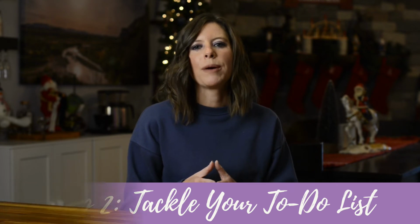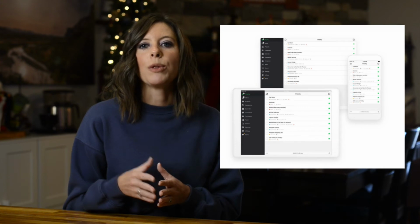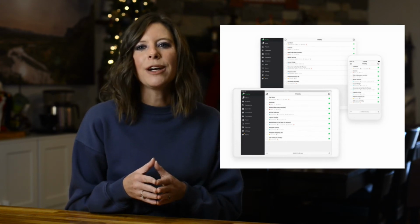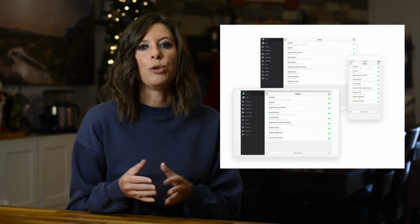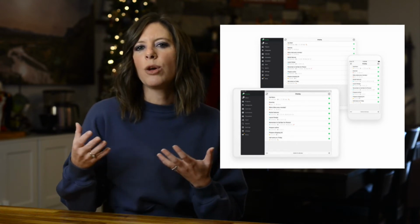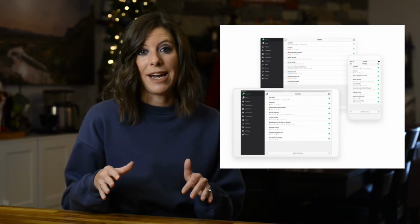Now, we use a program called Nozbe for all of our recurring to-do items because it is a digital to-do list that syncs up with your Google Calendar. We love it because it works on both desktop and mobile, and you can use it to schedule anything regardless of if your to-do is something you do daily, weekly, once a month, quarterly, annually, or even those one-time things that you need to set up and check off as done.